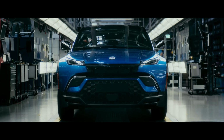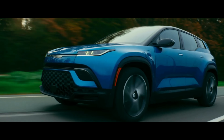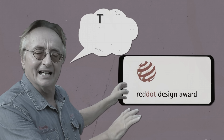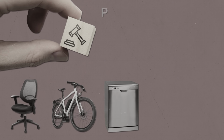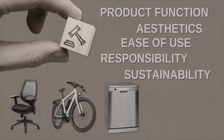Well, the Fisker Ocean isn't yet out the door, yet it's already won a prestigious international award, the 2023 Red Dot Design Award for Best Electric Vehicle. In case you're not familiar, this is one of the top awards in the design field. Basically, 50 design experts evaluate products in each category. Then a jury examines 4 design qualities to choose the winner: product function, aesthetics, ease of use, responsibility, and sustainability.